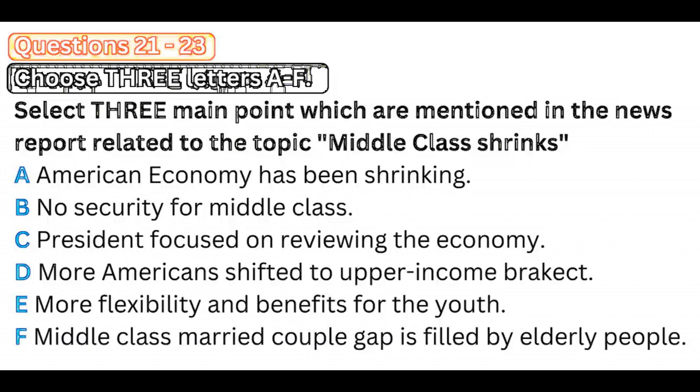At the same time, fewer of those in this group fit the traditional image of a married couple with children at home, a gap increasingly filled by the elderly. This social upheaval helps explain why the president focused on reviving the middle class, offering a raft of proposals squarely aimed at concerns like paying for college education, taking parental leave, affording childcare, and buying a home.